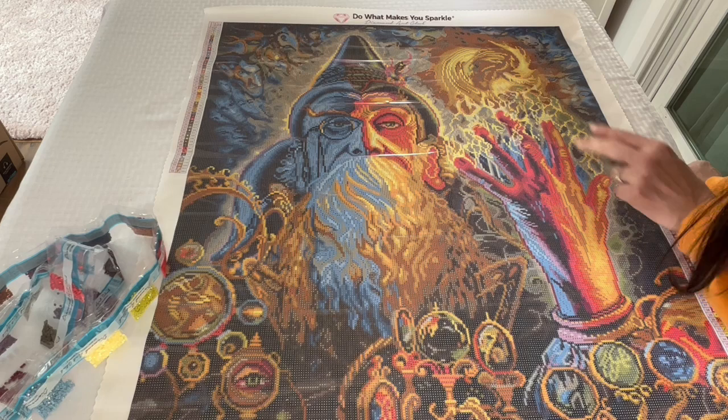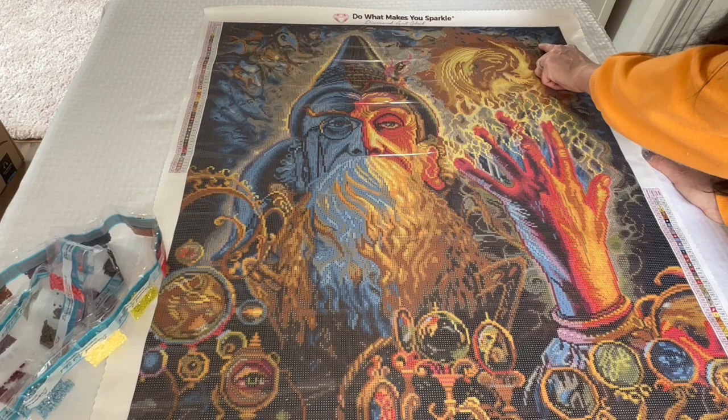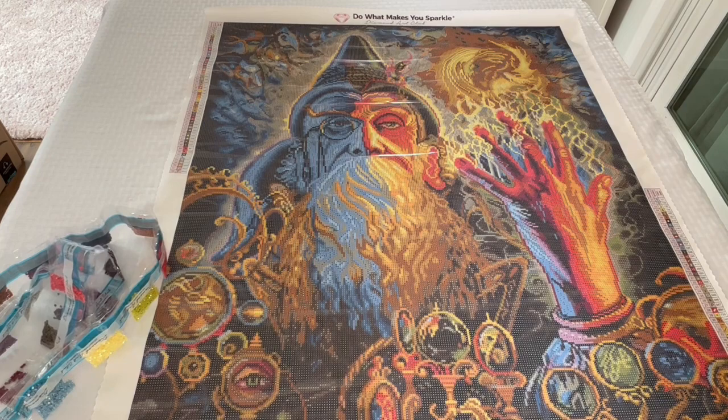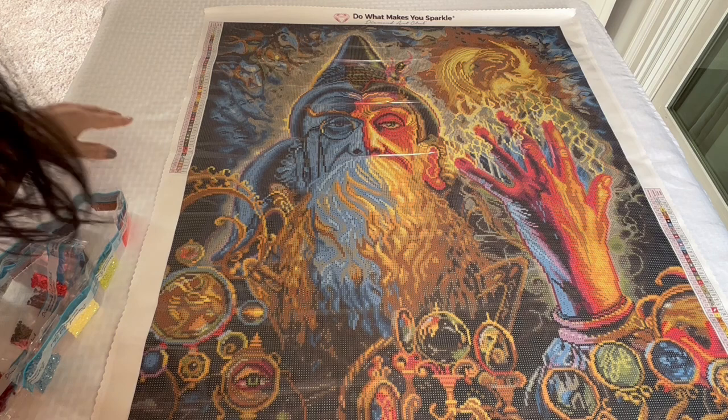I see some in here in the flames. Do I see any? I see a couple up here in his eyeball. I see like one or two scattered down here where you see gray. All right, let's go over here. Okay, I see more in this one. Any more over here?